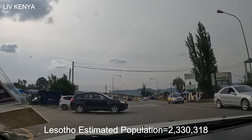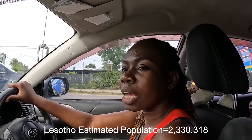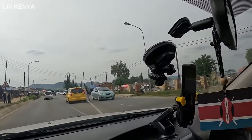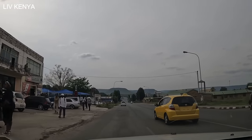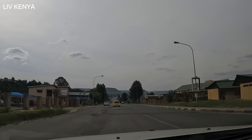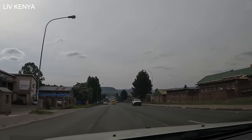Do you know that the population of Lesotho is very close to the same population as Botswana? Botswana, yes. And just look at the size of the two countries. Yes, it's very populated actually, considering the size. Wow. We began to see the hills in Lesotho, in Maseru.